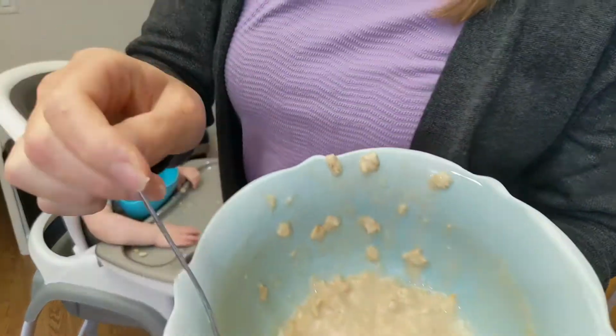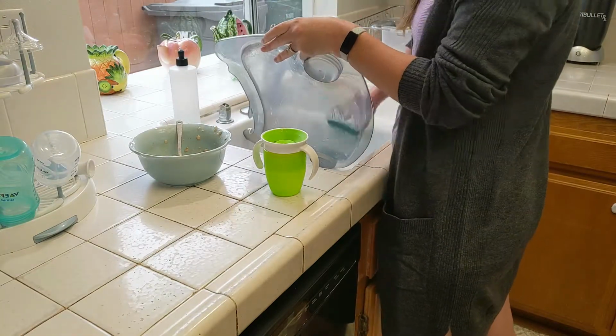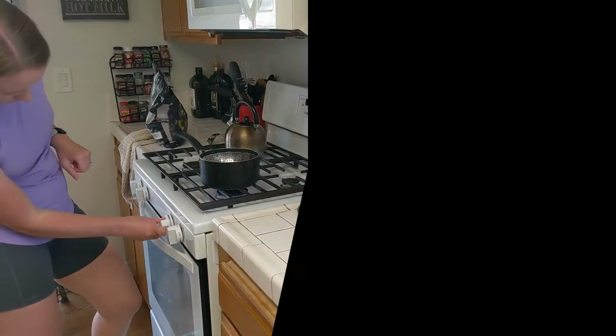Alright, we are all done now, and as you can see, Elliot ate most of the oatmeal. He ate, I would say, over 3/4 of it, which is pretty good. And now it's just time to clean up. While I'm cleaning up, I usually leave Elliot in his high chair and just give him a toy to play with for a couple minutes to keep him entertained.